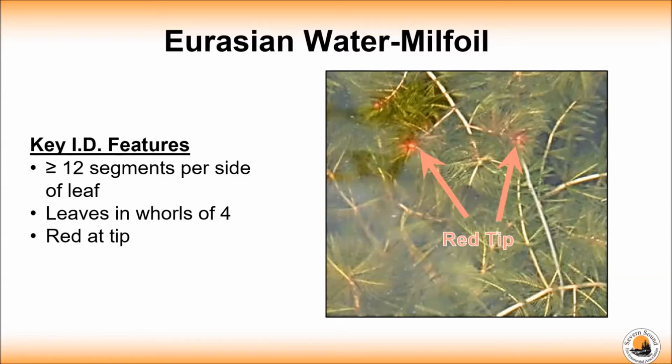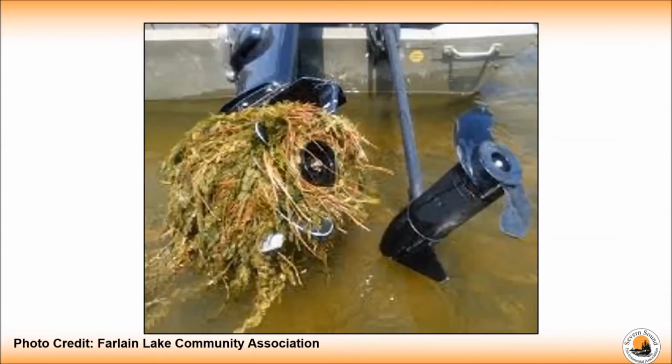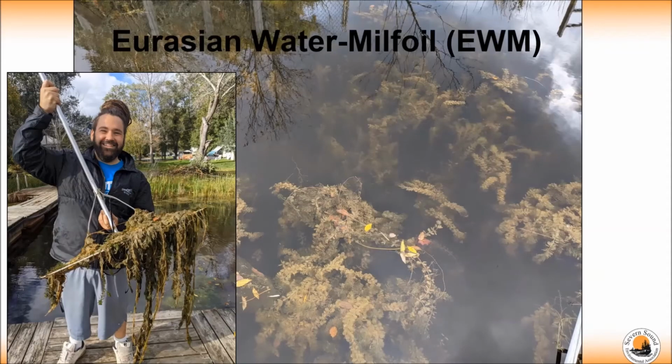Unlike non-invasive aquatic plants, its population can grow to become incredibly dense, so much so that it can catch in propellers of boats, damaging recreational equipment, and it can become quite cumbersome to swim in. I know it looks like this fella is enjoying himself, but I want to assure you that control of Eurasian water-milfoil is no laughing matter.